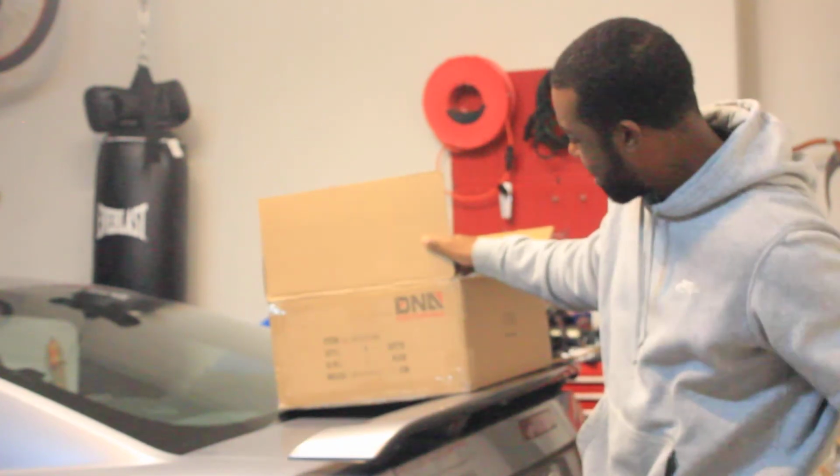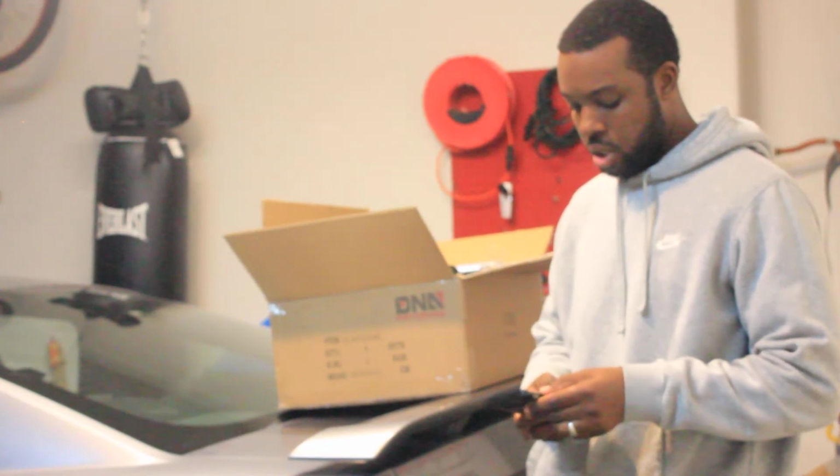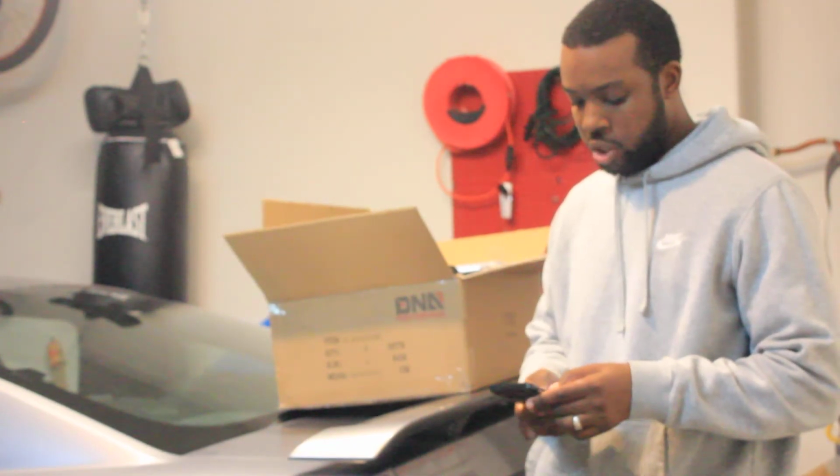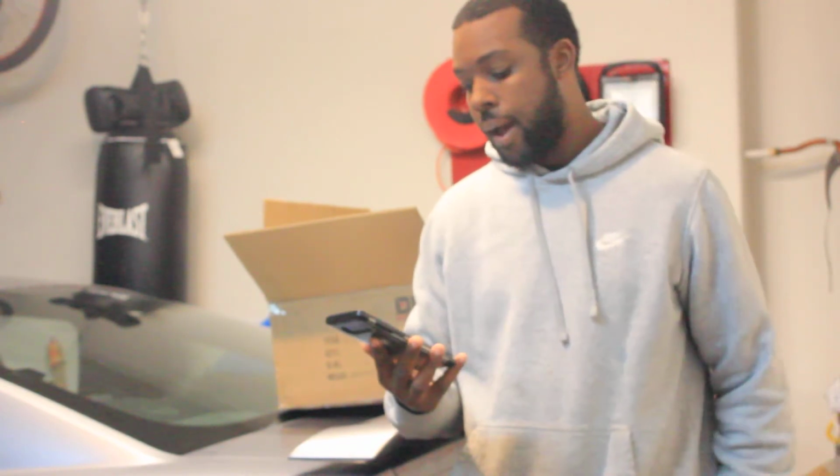Again, it says DNA Motoring on the box, but on Amazon it says Auto Destiny, free shipping, and it is $63.88 is what it shows on Amazon. So so far, first part I received from Amazon, so good.